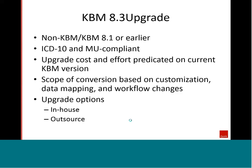So you have a couple of options for how you want to approach your upgrades. One, you can do these in-house with the staff that you already have, and then the other option is to outsource the upgrade. There are some situations in which you could possibly do a hybrid of the two, where your in-house team takes the lead on doing the upgrades, but then you use an outside resource as a just-in-time resource to help guide the process along.